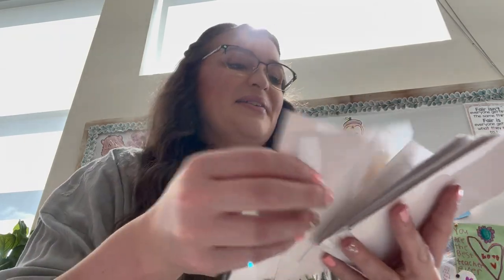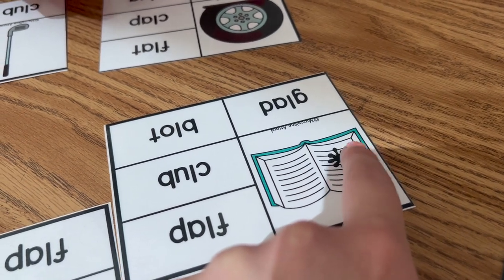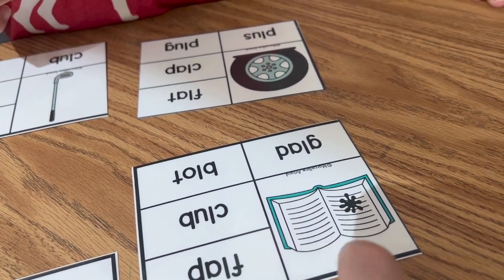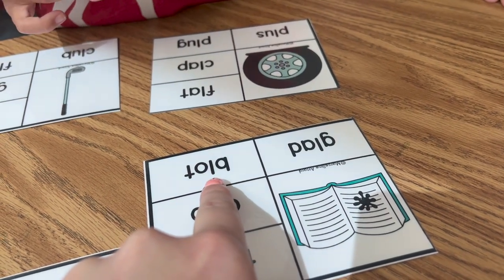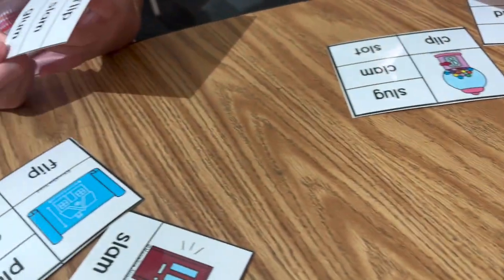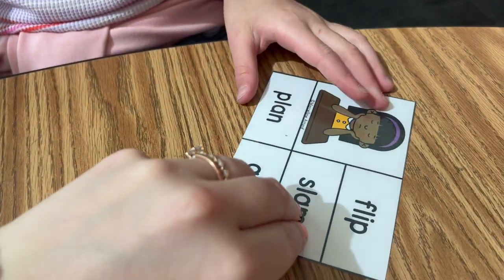Read all the words first before you ask me what the picture is, okay? Buns can be at the beginning or they can be here at the end. Flap. Is that a flap? No. What's a square? Square. Is that a club? No. Blot. A blot. Is that a blot? Yeah. What does slam mean? Slam? It's like you slam a door really hard. Do you think that's what that is? No. No?